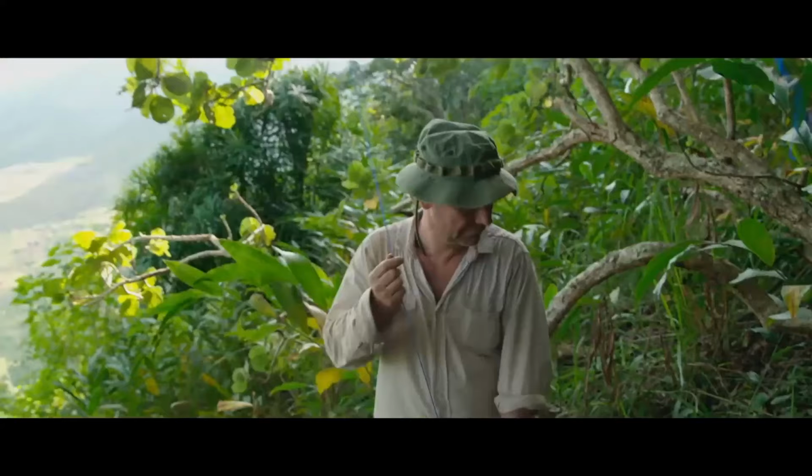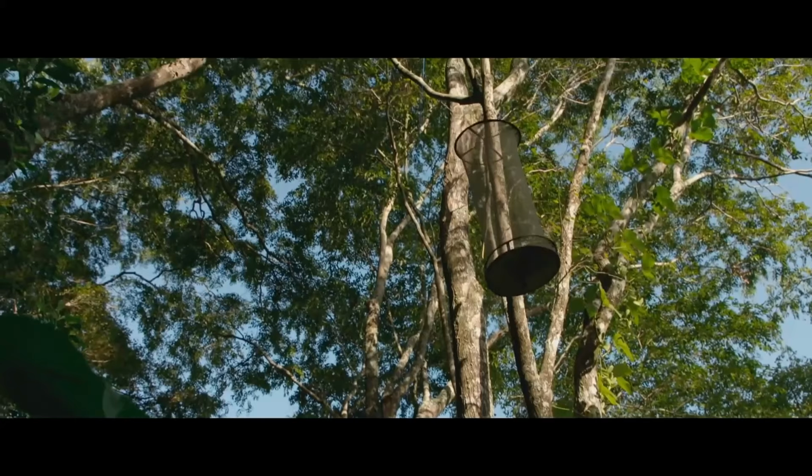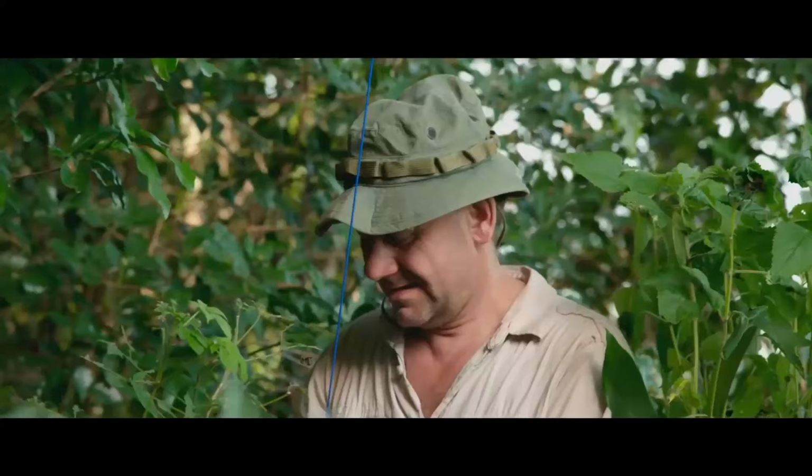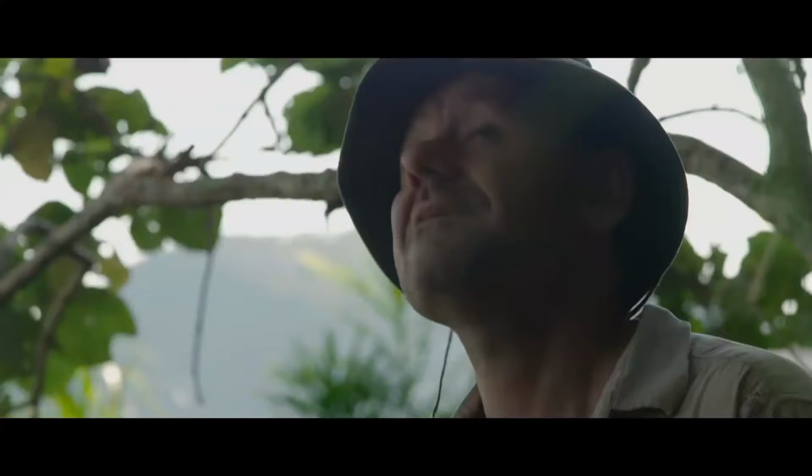Too far off. This time, probably tomorrow, we'll come back and we'll have a look at it. And I can almost guarantee we'll have butterflies in there. They are very magical creatures. Most of the time, I just like watching them.